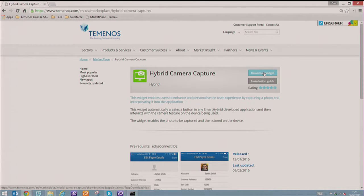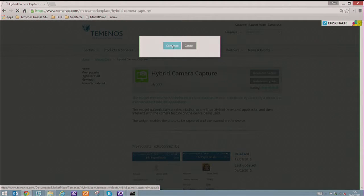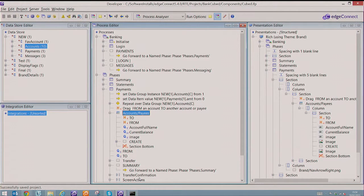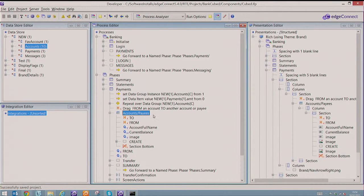So live here now, as you can see, it is all very live. We can actually download the particular widget. Hopefully we'll get a continue, there we go. And this will now be downloading it live to my laptop, as you can see there. If I now go into the actual project itself, without doing any code whatsoever, it's going to integrate that and implement it into the system. So I haven't had to do anything to get that widget into my application.